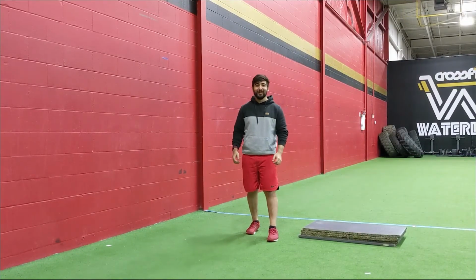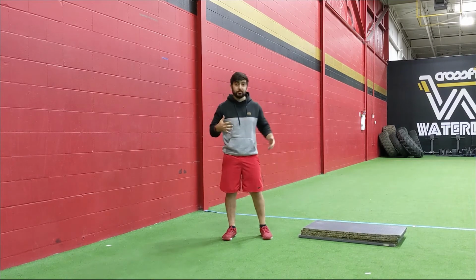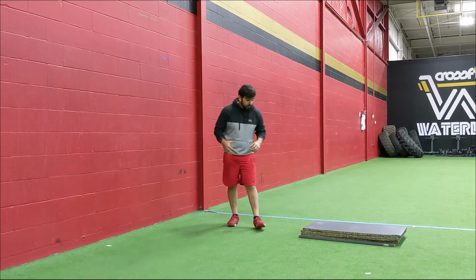All right, we're here for the inverted burpees, guys. So this is a fun movement. I personally like this movement a lot. It really challenges your body coordination. Also trying to get into that handstand position all in one go.